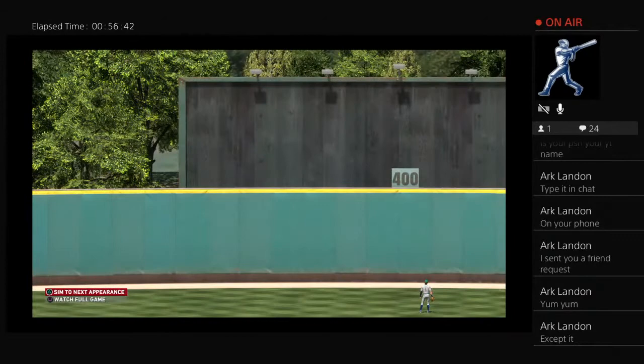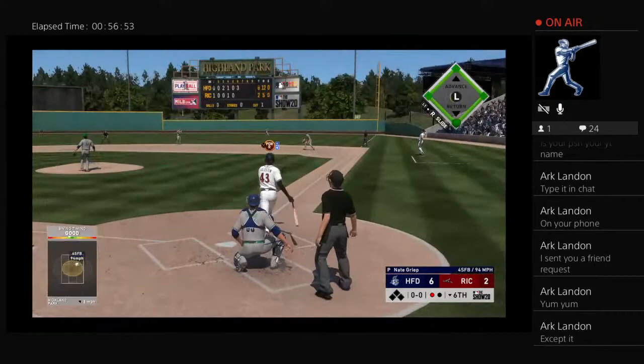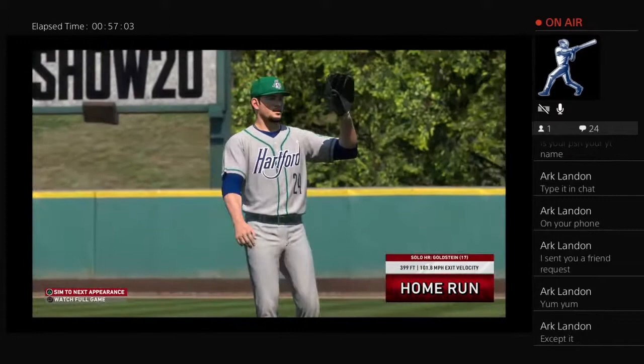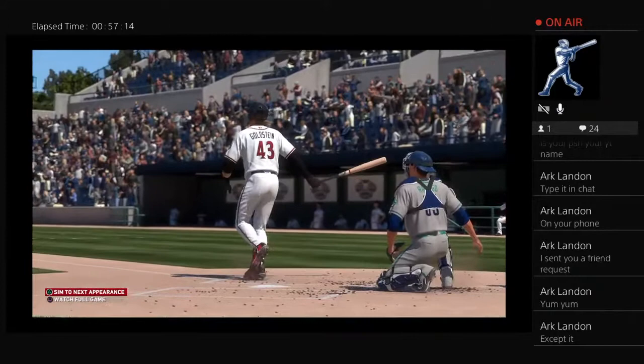Stepping into the box, Sam Goldstein. First pitch of the at-bat. Now here's a ball hit in the air to straightaway right field. This ball's got plenty of carry to it, and it is out of here. Second home run of the game right there. He is locked in at the plate. You hear so many of today's players talk about rhythm and timing. Well, he is perfectly on time in the heart of the zone.